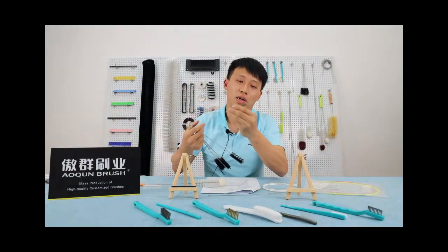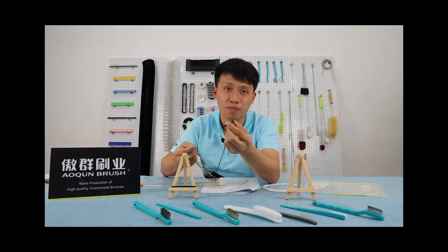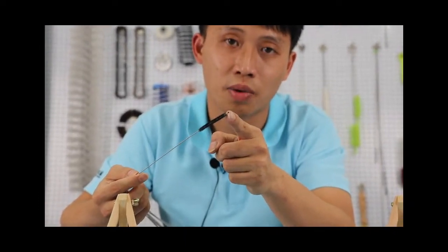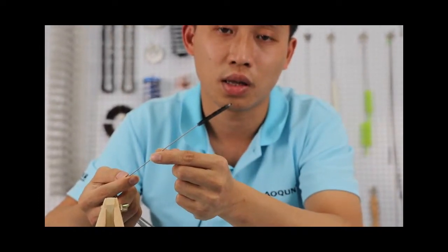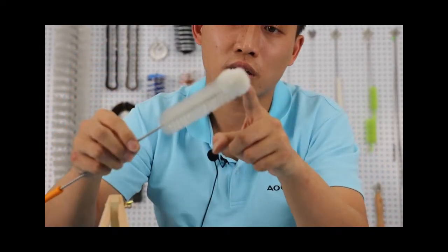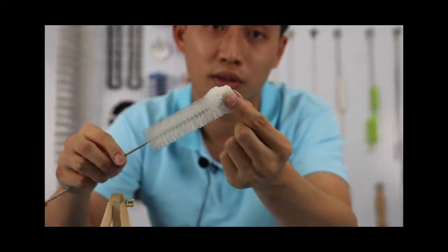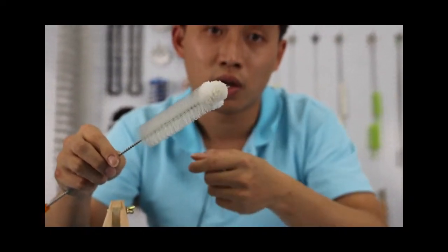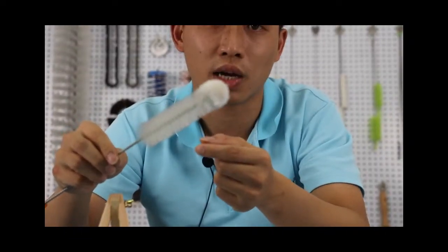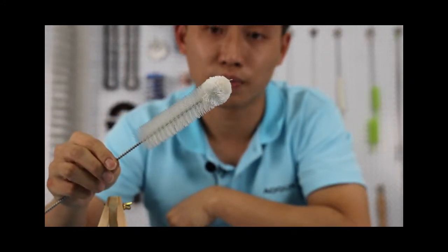This is another process. It's called plastic tip. Plastic tip here, and you can see the black tip here. And another head process is the cotton head. You can see this head is made of cotton. It's very soft and ensures it's beautiful and does not damage any of your instruments.